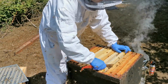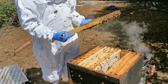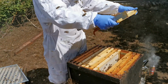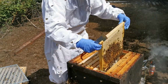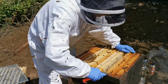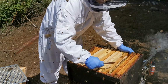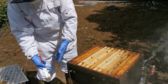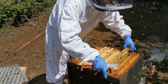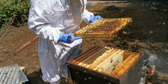I might seem like I'm rushing now, but I've seen all the things I want to see. I know the queen's in here, so now it's a case of making sure there are no more queen cups or cells, and closing them back up, because at the end of the day, the less disturbance to them the better. While I'm doing this, these should be working. The quicker you do it, the more honey you get, I suppose, is the long and short of it.